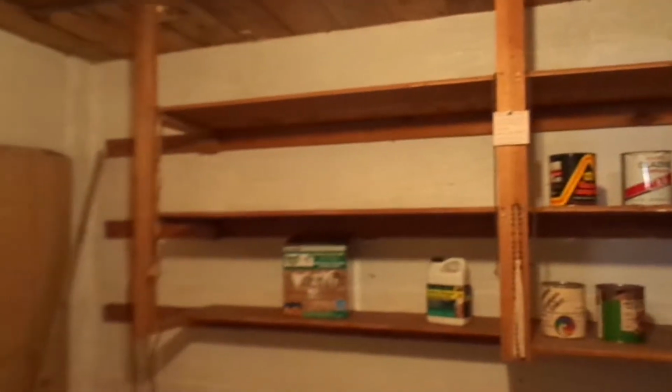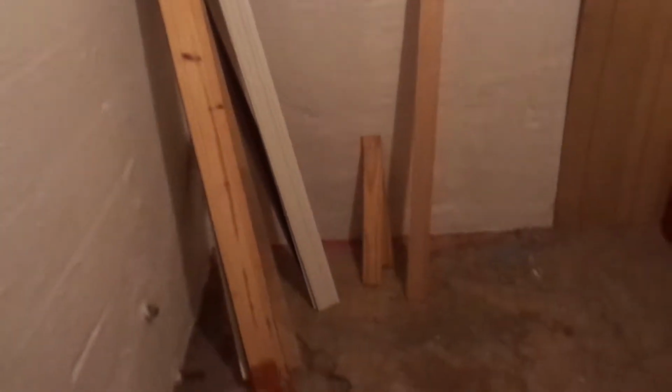Now we're going to step in the dark here, but I promise you I won't keep you in the dark for long. There. I can only assume, and I hate assuming, that at some point this room was a root cellar.